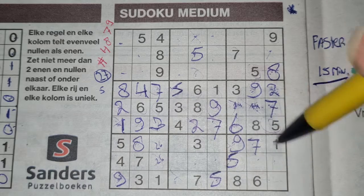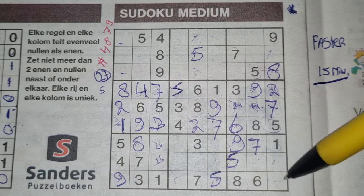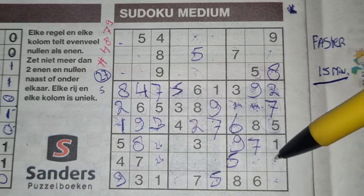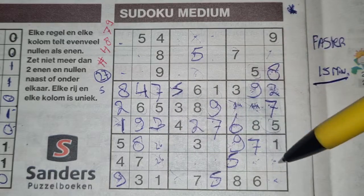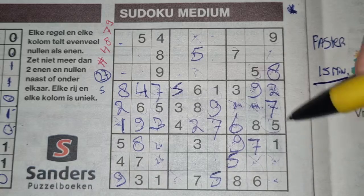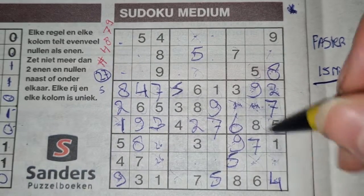Three missing numbers in this big square. Those missing numbers are the 1, the 2 is missing, the 3 is missing, and the 4 is missing. And look, we have a 4 in this row. So no 4 in these two boxes. So one box left for the 4 in this big square should be there.